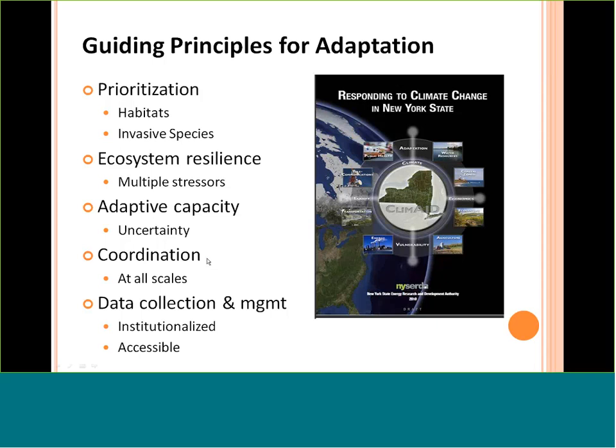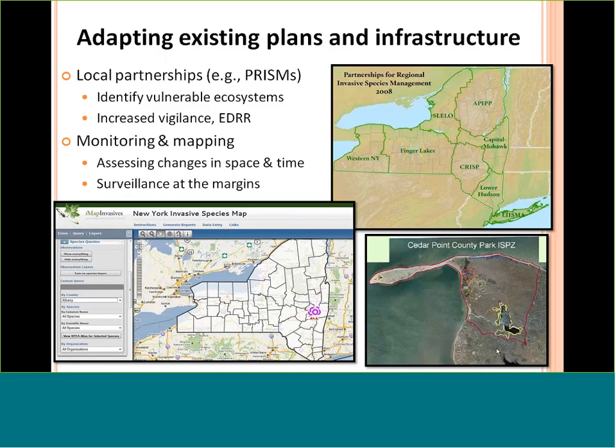Coordination, I think, is what your organization is all about, trying to coordinate resources, enlist citizenry at all scales. And data management and collection, given the massive changes that are happening, both in terms of the invasives and all of those problems, and now that's happening against a changing background of what's going to be happening in the native vegetation, it's going to require a lot of very accessible and centrally managed data to allow the prioritization and other planning that needs to be done. And I do think that the PRISM system is, as I said earlier, going to be very much on the front lines of this.